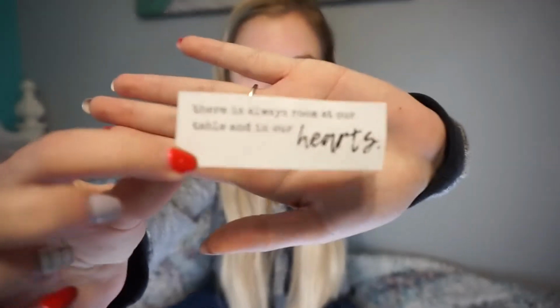So I have 3 quotes that go along with this. This one right here says, "There's always room at our table and in our hearts." And I just think that's super important. Even if they're not living with us, or even if they did live with us and then they move out and they want to come back for Christmas dinner or whatever, our doors are always open. We're always here to have you at our table. We're always here to listen to your problems.